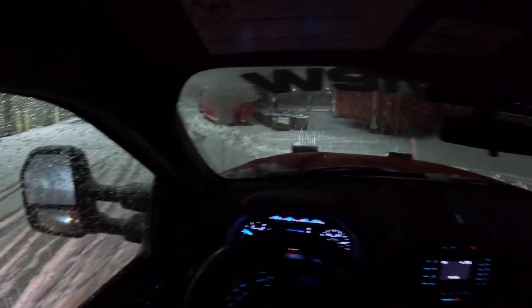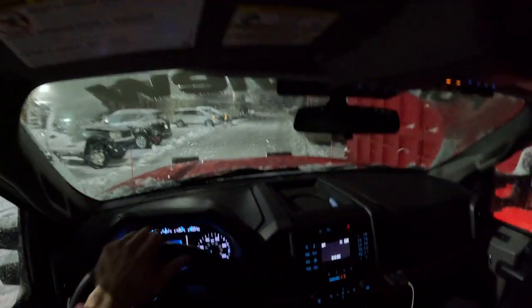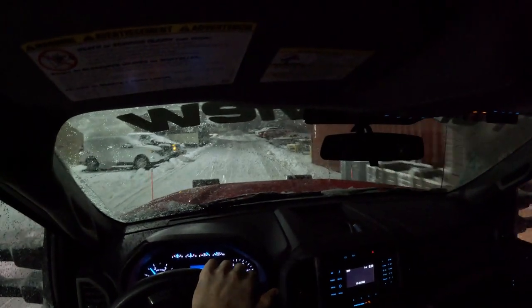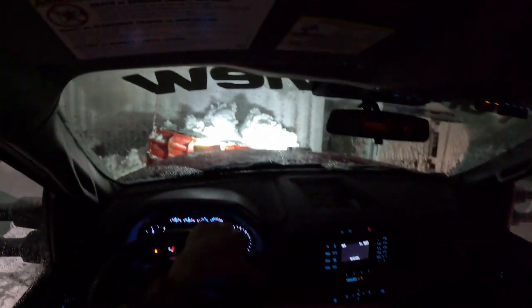But it's snowing real hard. I can't even turn right now. I don't know if you can see it. I'm literally going. It's super heavy. Not making it easy on me this time. Look at the size of those chunks coming off the plow. Wow.